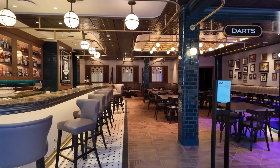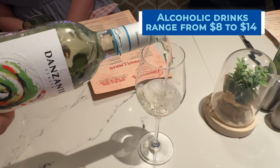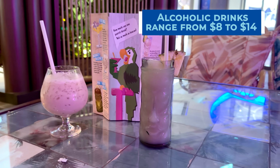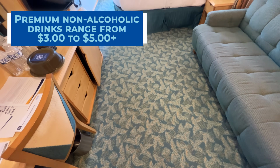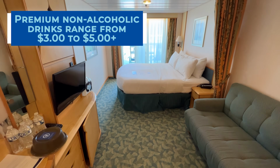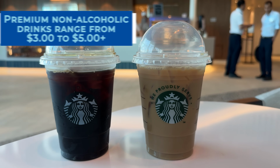Beers cost around $8 per serving, with wines by the glass ranging from about $9 to $12. Mixed drinks go for about $11, with specialty cocktails costing about $14. And there's bottled water, which is $3.50, as well as soda and specialty coffees and energy drinks, which range between $3.50 to $5 per serving.